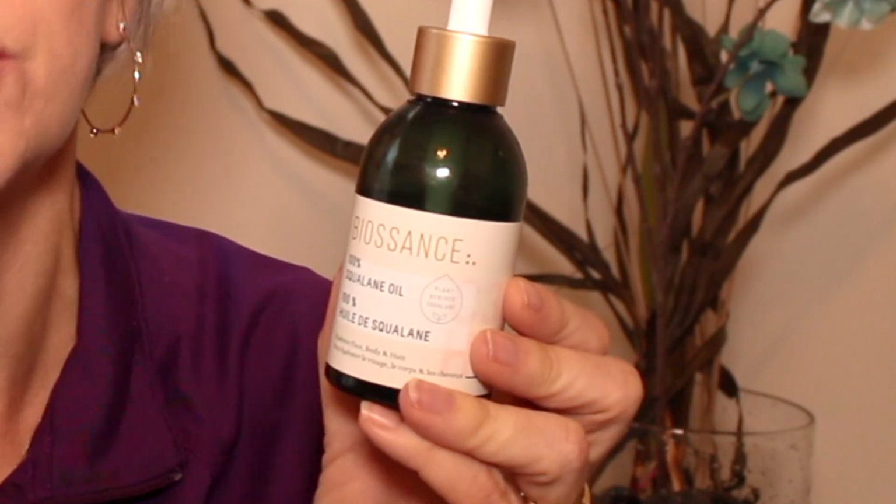Before I go to bed, then I do this Biosense squalene oil. I hope I'm saying that right. I do just like one pump in my hands. It's oil, and I spread it all over my hands. It's supposed to be good for your hands and your hair. I haven't had a lot of success in my hair. It's not something I've done there, but it feels good all over my hands.